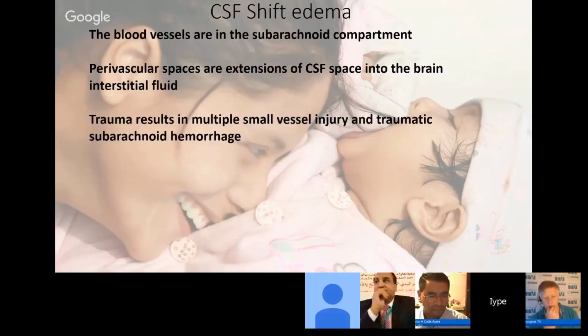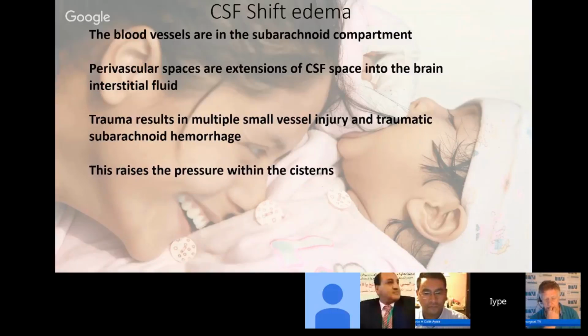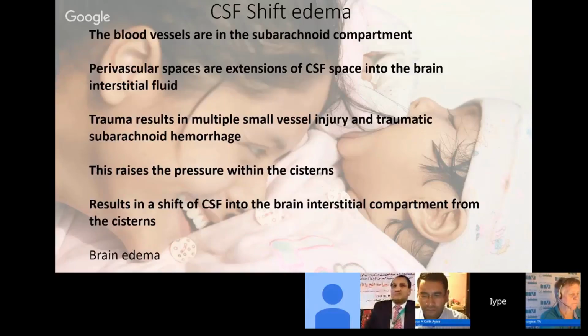Trauma results in multiple small vessel injury and traumatic subarachnoid hemorrhage. This subarachnoid hemorrhage is mostly of arterial origin. It doesn't raise the pressure like in an aneurysm, but it raises the pressure nonetheless within the systems. And this cisternal high pressure results in a shift of CSF into the brain interstitial compartment from the cisterns. And this is brain edema.